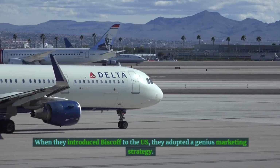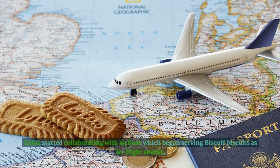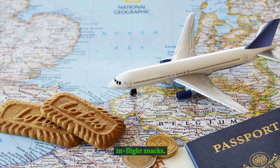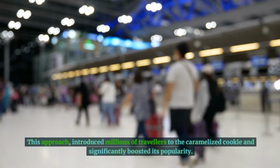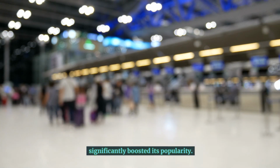When they introduced Biscoff to the US, they adopted a genius marketing strategy. Lotus started collaborating with airlines, which began serving Biscoff biscuits as in-flight snacks. The compact size, long shelf life, and crumb-free nature of the biscuit made it ideal for air travel. This approach introduced millions of travelers to the caramelized cookie and significantly boosted its popularity.